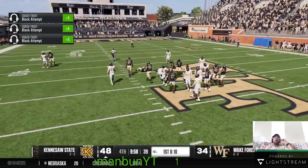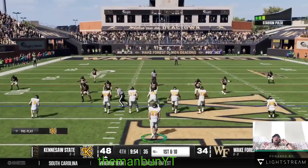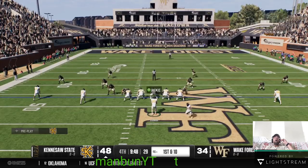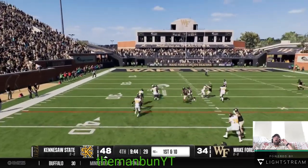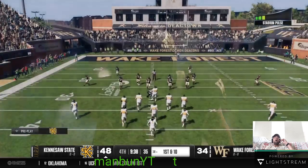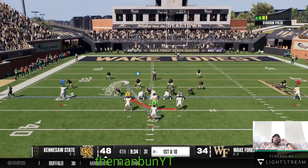What a nifty run there to pick up the first down. Well, the defense didn't blitz. They didn't have everybody in gaps, and the offensive line took advantage at the point of attack, getting some push, opening up a hole, and the offense ripping off a nice run there. Got enough for the first down and wants more. And he froze that defender. He thought he was going to pitch it, kept it himself, and turned it into a big play. Kennesaw State coming out with another first down.